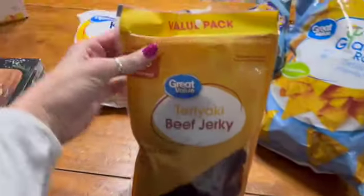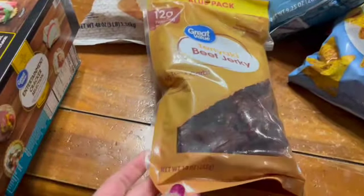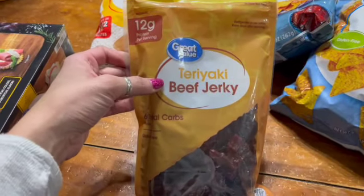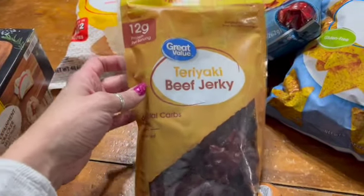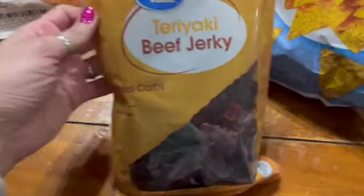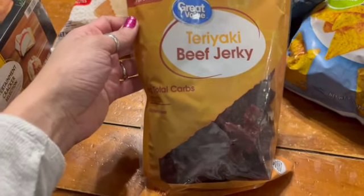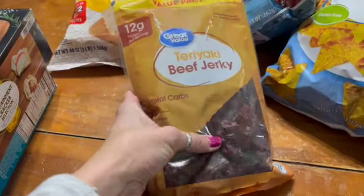Let's talk beef jerky. Okay, so this is the Great Value beef jerky. It's the 10-ounce bag. They do have a couple different size variations. They also have a peppered and an original, but this is the teriyaki. This is my personal favorite. I buy this for gifts a lot because it is so good. My husband and my son really like this. This is $9.98.